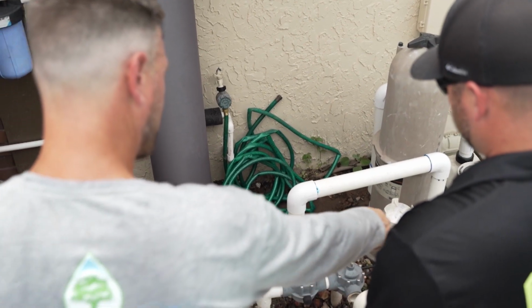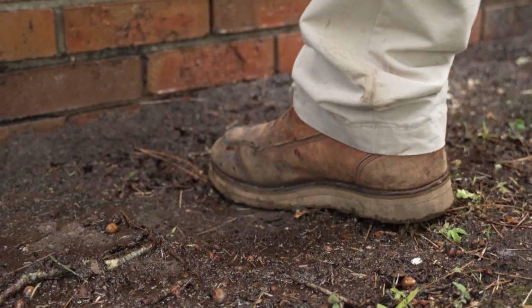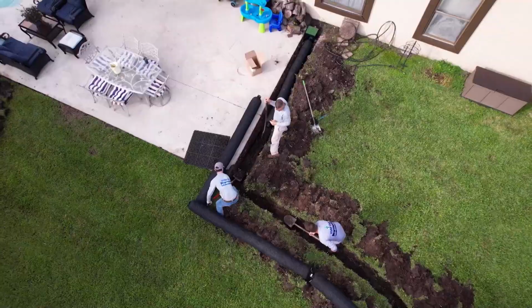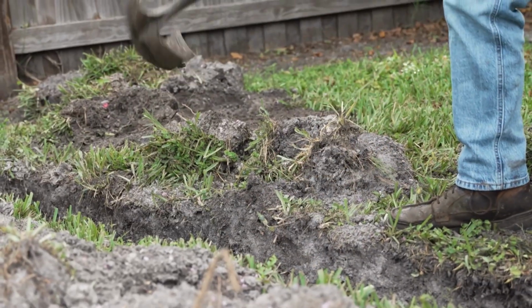So a contractor really works hand in hand with the homeowner, walking the property, identifying where the problem areas are. They may consult with our website, with our technical services, and make sure that they're selecting and installing the right solutions. But really, it's a partnership between the homeowner and the contractor, identifying where the water is coming from, where the water needs to exit to, coming up with a plan to help move the water from point A to point B.